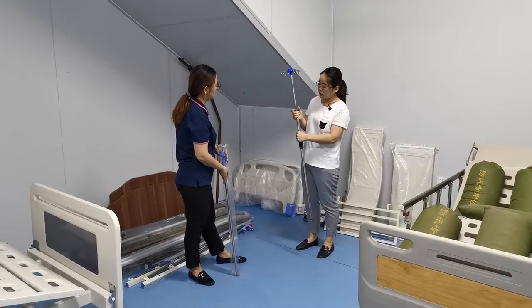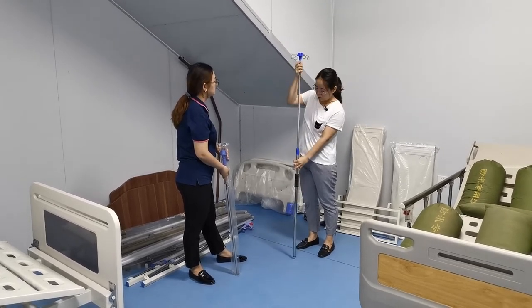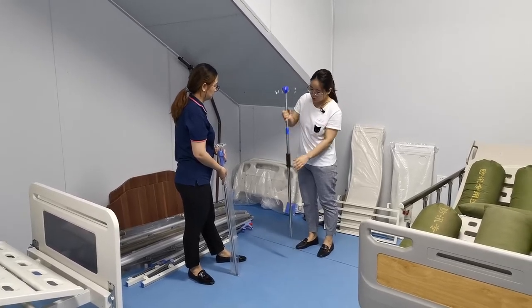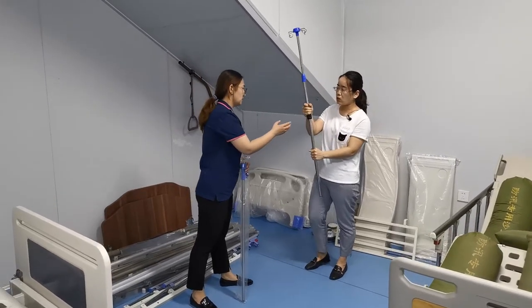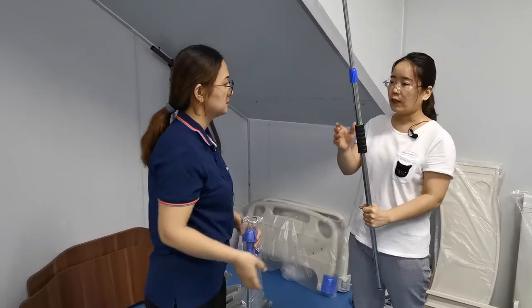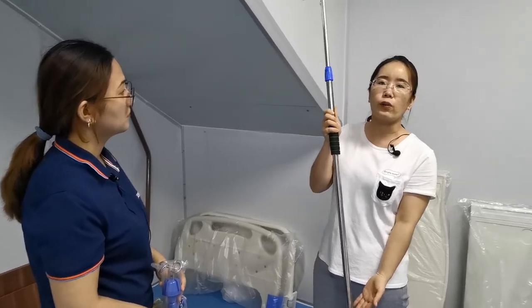When it is smooth, it can adjust the height, and also can be short. And here we also have the soft arm. This soft arm is made of sponge, very soft. And every stand is made of stainless steel.